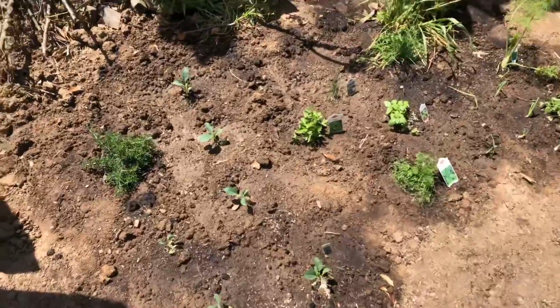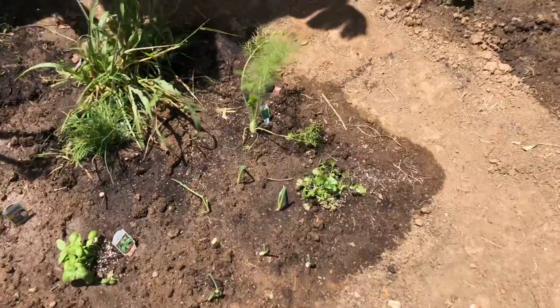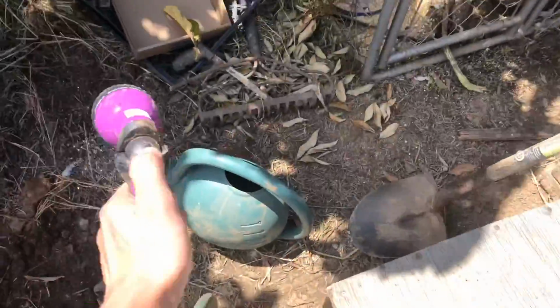Just a quick update on the plants. They're all looking real nice. The kale, I think, has actually grown a little bit already. All of these are taking root nicely, a lot better than before, and I got them all watered up. Nice. Make sure the hose is off. Oh, the hose is not off.